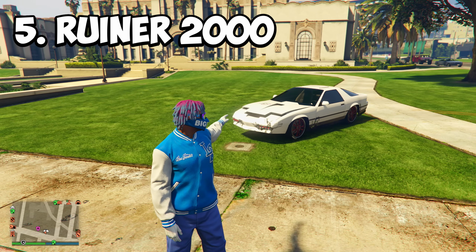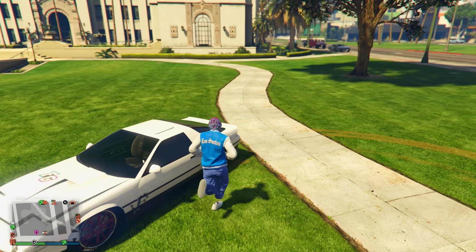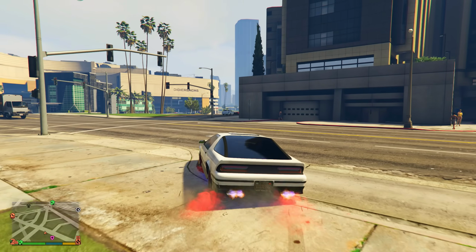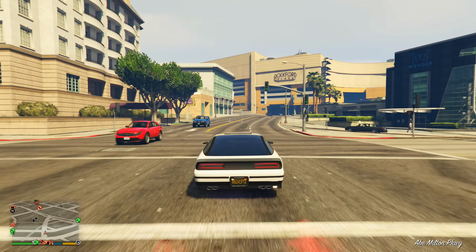Now, coming in the 5th spot for things you should never buy in GTA 5, that's gonna go straight to the Ruiner 2000. Now, the Ruiner 2000 is a vehicle that is super outdated, especially now. Don't get me wrong, back then this vehicle was a really cool vehicle to own, but now it's just super outdated, and there's just so many more new vehicles that can just destroy this when it comes to competition.